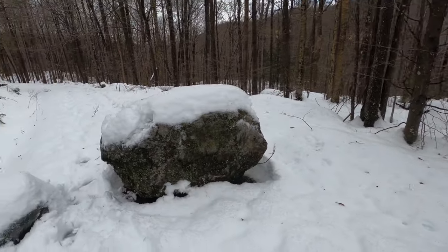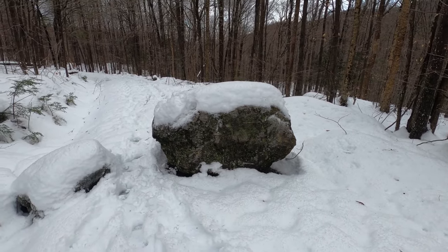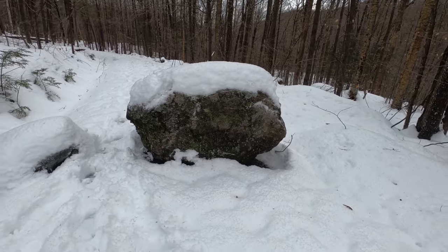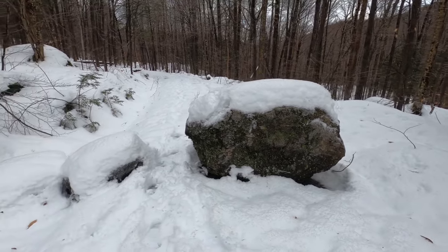I gotta move this rock, because this is the road down to the landing. So I gotta take my skidder and try to move this rock so we can get through here. I'll try to shoot some video of that process.